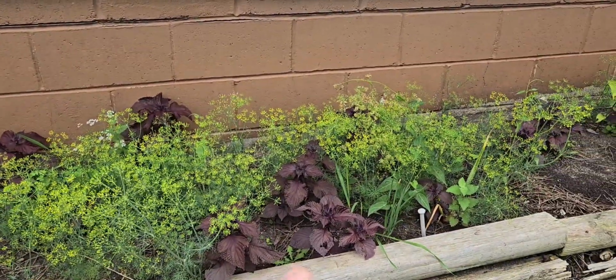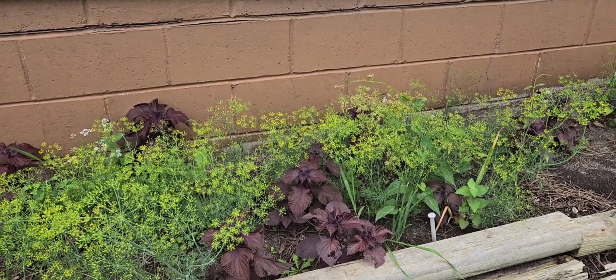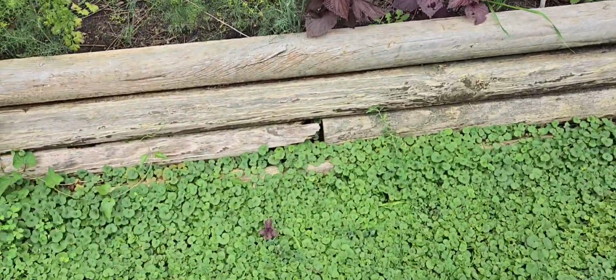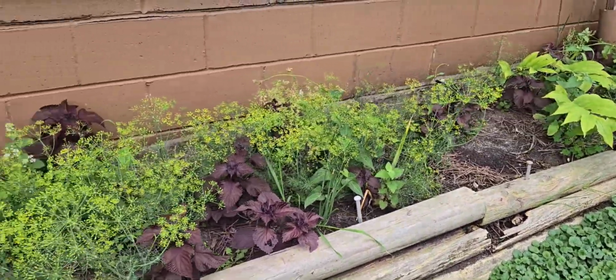And then we have some purple basil right here. I am going to try and pull that as much as possible because I didn't realize how much they spread. And boy, they spread, even into the yard. Can you see that right there? Yeah, they kind of grow all over the place. So I want to get those out.